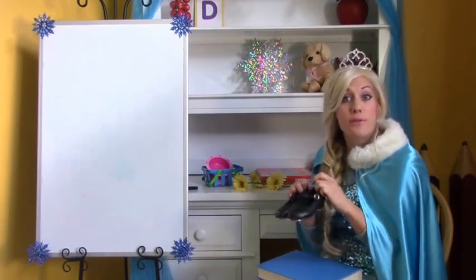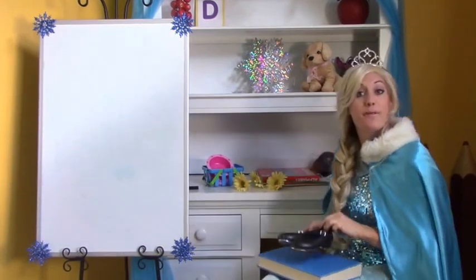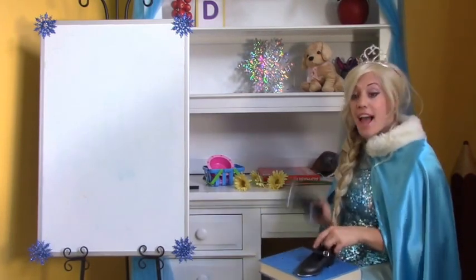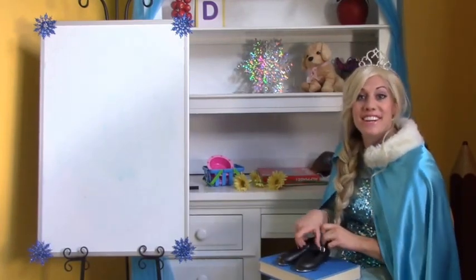It makes a sound for dance shoes. The D says da. We can do it with our feet. Can you put your feet on the ground? Tap your feet and stay with me. Da. D says da. Very good.